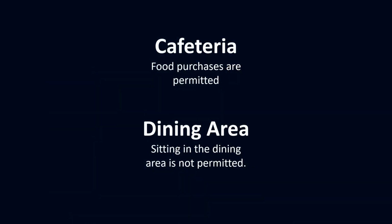You may purchase food in the cafeteria. The seating areas are for patients, their visitors, and staff only. You may be allowed to have food in a construction area, but this is decided on a job-by-job basis, so ask the superintendent or your foreman. If break and lunch are allowed in the construction area, you must clean up after yourself and get all waste into trash containers.